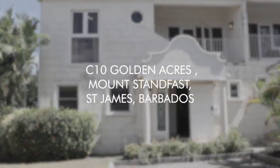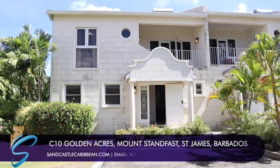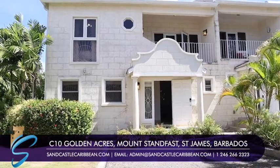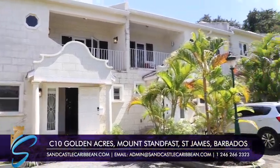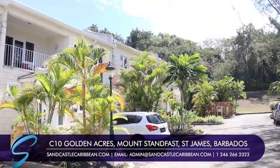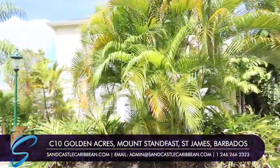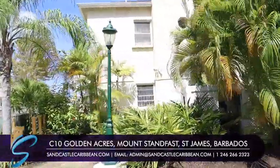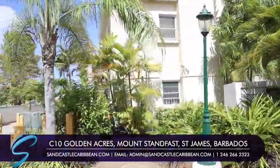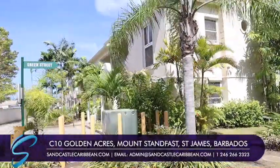I am looking at Golden Acres C10 today, owned by a friend of mine, and it is in Golden Acres Phase 1, which is this line of buildings here. I don't want to move around too much today, I've got a couple of issues going on with this camera, as usual. And then there's the main gate and the other lot.